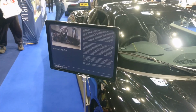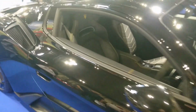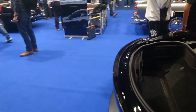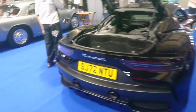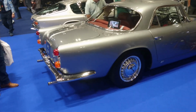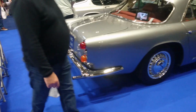Wow. Absolutely amazing. I'd totally forgotten that Maserati was still building cars like this. I thought they were all kind of big Granchiras these days, but no. And we've got some classic Maseratis here. That's an attractive car, isn't it?